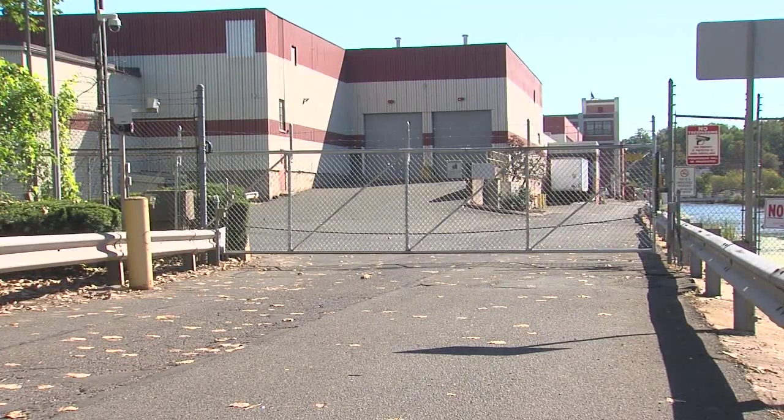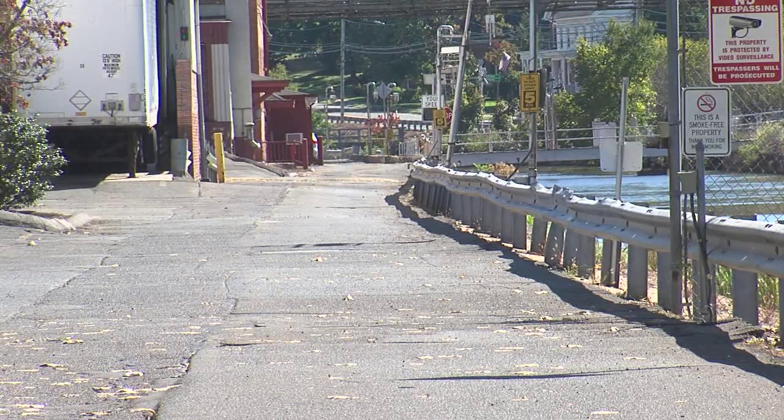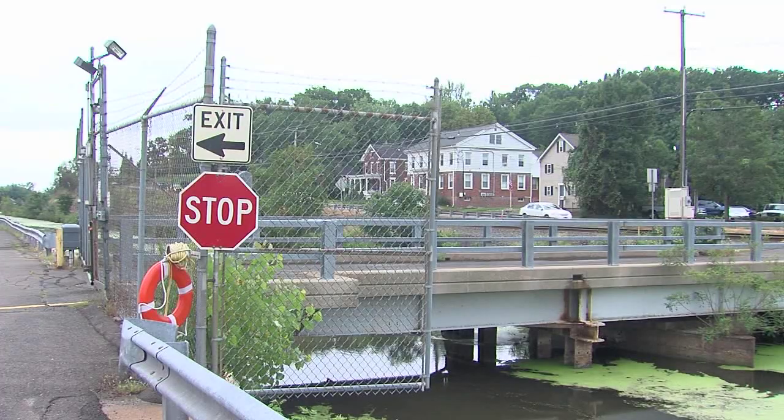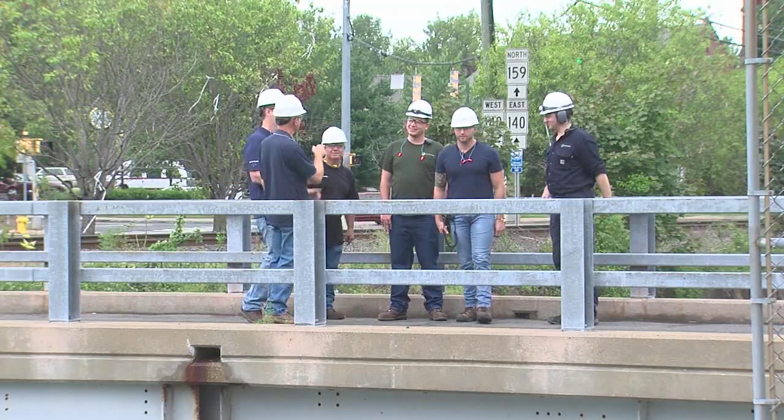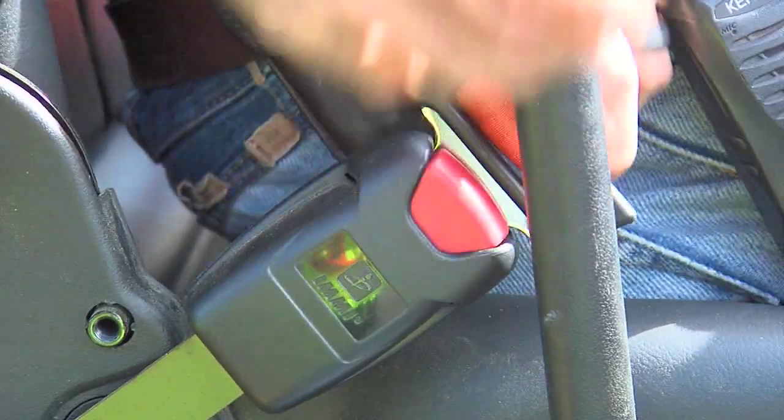This is the main gate of our host. Proceed slowly at 5 miles per hour. This is strictly enforced along Canal Road. To our right is a pedestrian bridge. This bridge serves as our evacuation point. Now we're at the plant gate. Seatbelts must be used at all times.